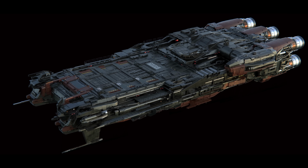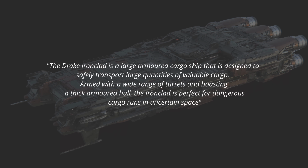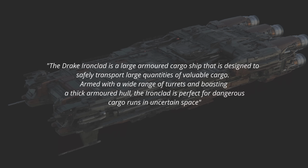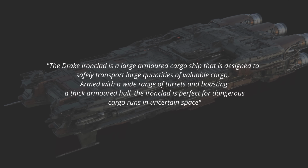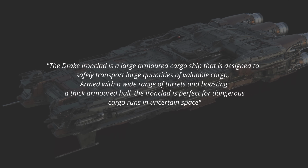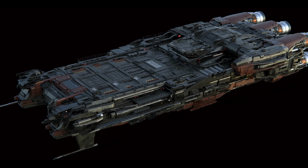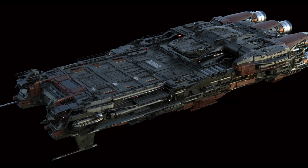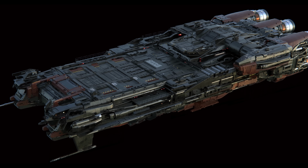As noted on the Star Citizen website, the Drake Ironclad is a large armoured cargo ship that is designed to safely transport large quantities of valuable cargo. Armed with a wide range of turrets and boasting a thick armoured hull, the Ironclad is perfect for dangerous cargo runs in uncertain space. With all of this in mind, it's really not hard to see why there is so much excitement surrounding the Ironclad and the possibilities it will bring to the verse.